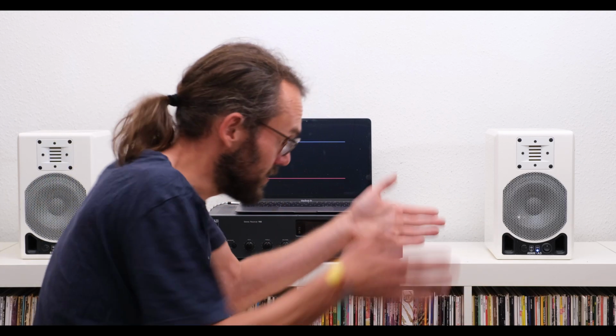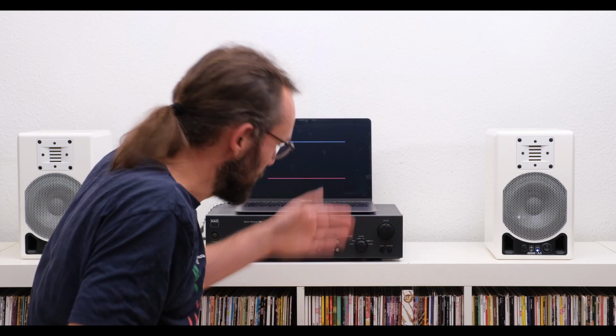So this is the Adam A5. This is not a good demonstration because near fields, but we got to keep it consistent, and that's how they sound from here to there.